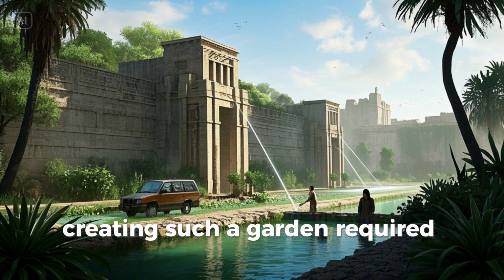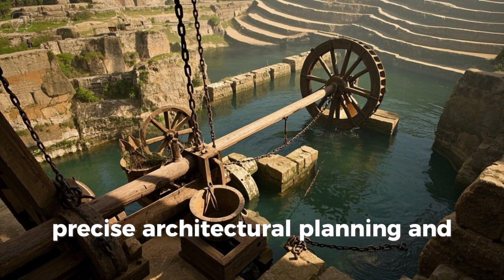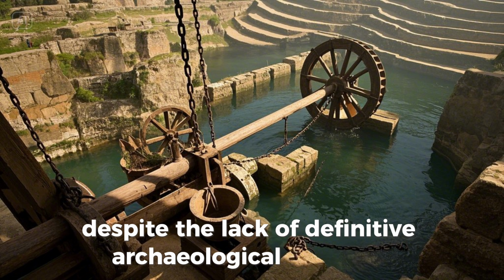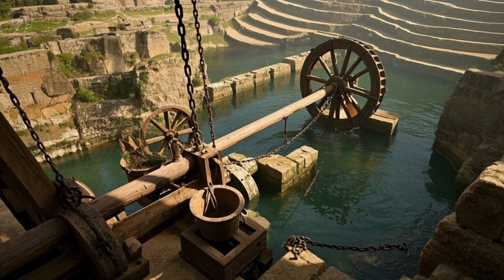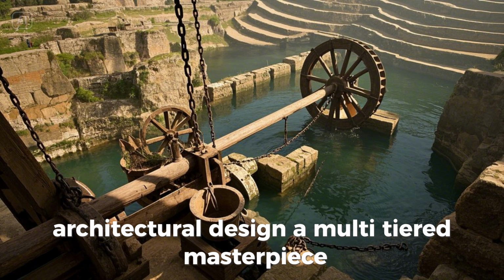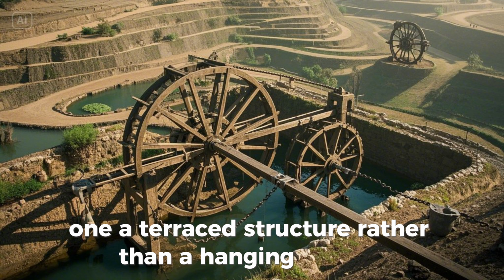Creating such a garden required an advanced irrigation system, precise architectural planning, and significant manpower. Despite the lack of definitive archaeological evidence, various theories attempt to explain how the gardens might have been constructed and sustained. Architectural design. A multi-tiered masterpiece. 1. A terraced structure rather than a hanging garden.